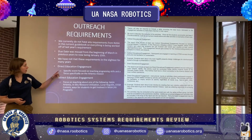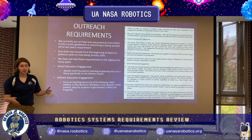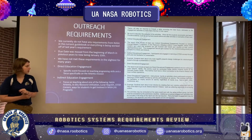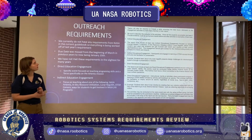So they require direct education engagement and indirect education engagement. Direct events focus on teaching programming and computer science skills and focus specifically on the Artemis mission. And then indirect, focusing on teaching about one of the following: NASA Artemis, in-situ resource utilization, lunar regolith, STEM careers, ways for students to get involved in NASA with their high school programs, the space museums and stuff that you can go to, those sort of things.